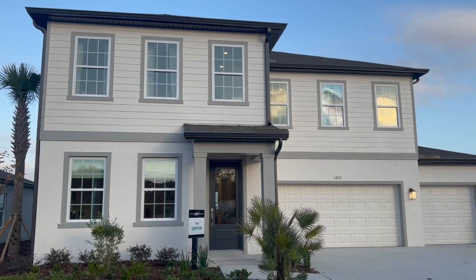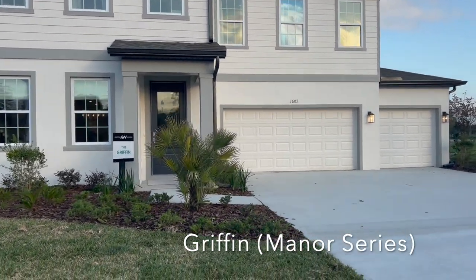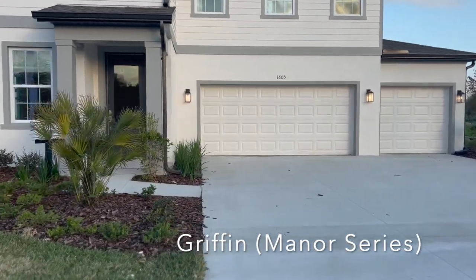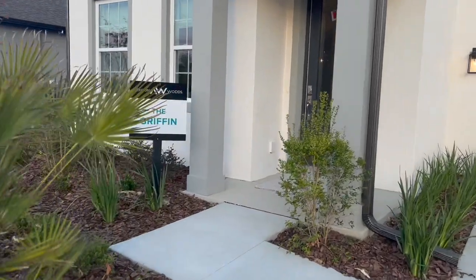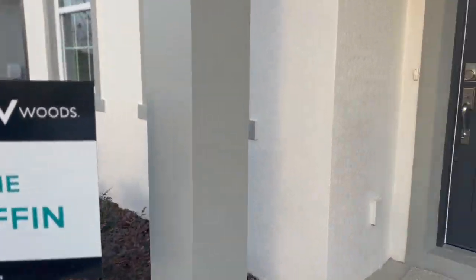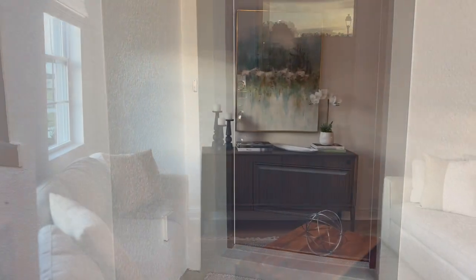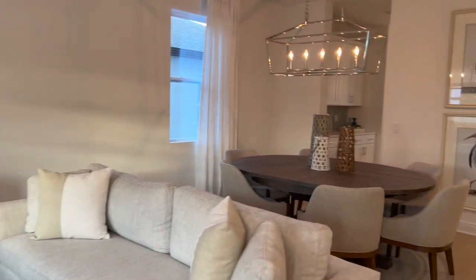Now we're going to check out the Griffin model home, which is one of the manor plans that Ashton Woods is offering. This isn't the largest square footage that's available. The largest is actually the Duval, which will be all the way up to 3,897 square feet. But you will see that this home really does feel very, very large. I don't know the square footage of this model home.